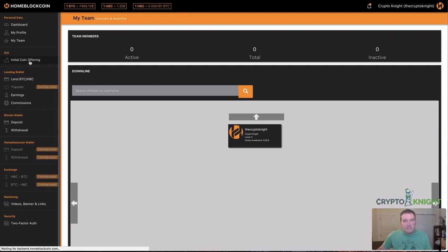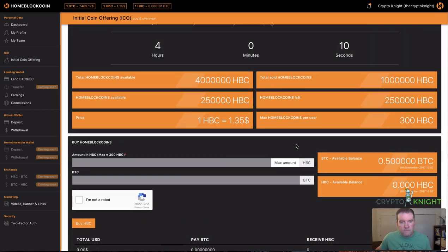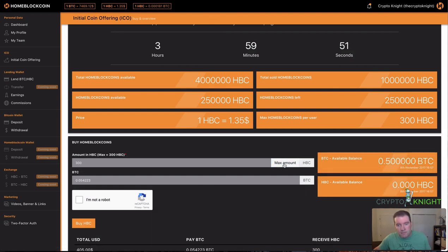So they have an ICO section here, which is where you'll come to buy the ICO. They say it's very similar to ETHConnect and what we saw with Hextracoin and all that stuff. So it will be interesting to see how it performs with all the people hitting it at one time, and I'll be able to tell you guys that in about 4 hours from now. So what you do, you send your money in, you hit the max button on here, and you do the CAPTCHA, and you hit buy when that counter goes down to 0. So that's pretty simple, straightforward. It gives you some information here.